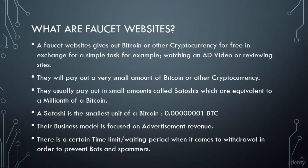Most of these Faucet websites will pay out a very small amount of Bitcoin or other cryptocurrency. They usually pay out in small amounts called Satoshis. For those of you who don't know what a Satoshi is, a Satoshi is the smallest unit of a Bitcoin, and it is equivalent to a millionth of a Bitcoin. So it's very, very little.